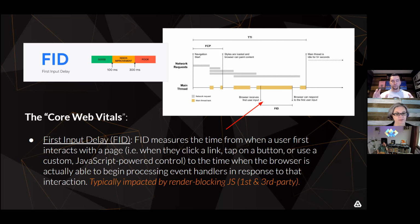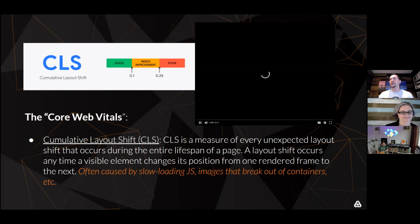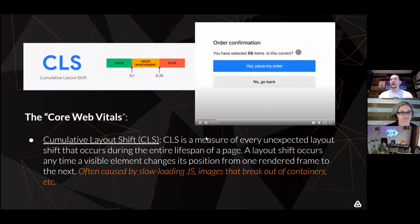We all know speed, introduced probably 7 or 8 years ago, was a minor part of the algorithm. So that part of the algorithm is kind of going to be leveling up into just broader page experience. So that's first input delay. And then cumulative layout shift. I think Google provides a really, really clear indicator.